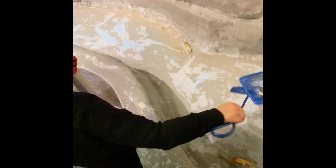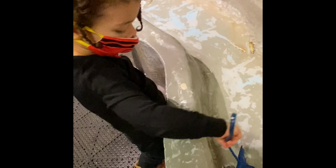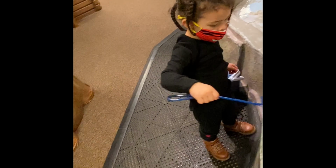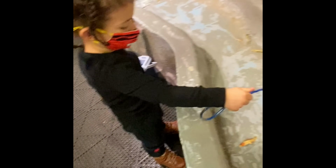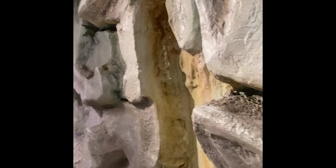Yeah, look, mommy got one. It's moving, it's moving. Can you get one, Hugo? Scoop it up. You did it! I'm so proud of you. That's such a good job. You want to let it go? There we go. This is a really cool little creek. This is really cool.